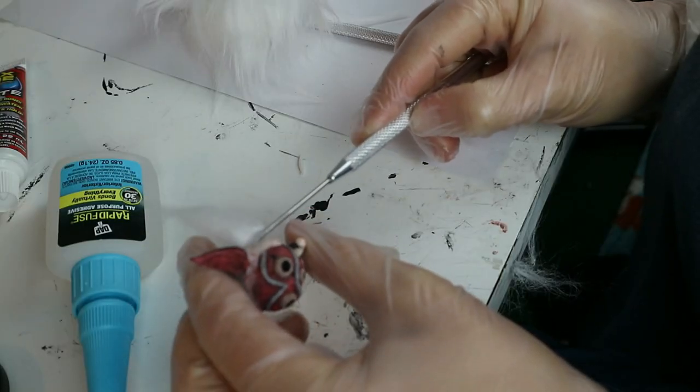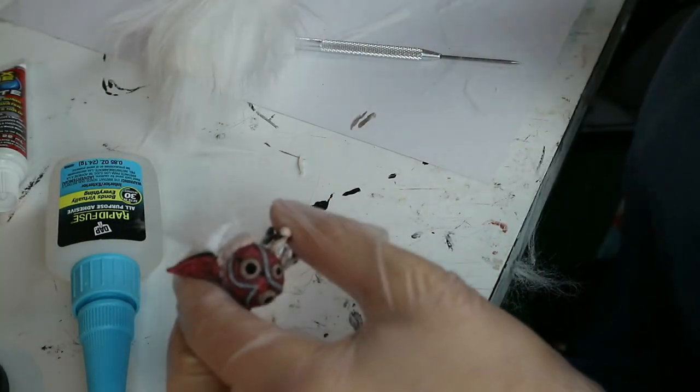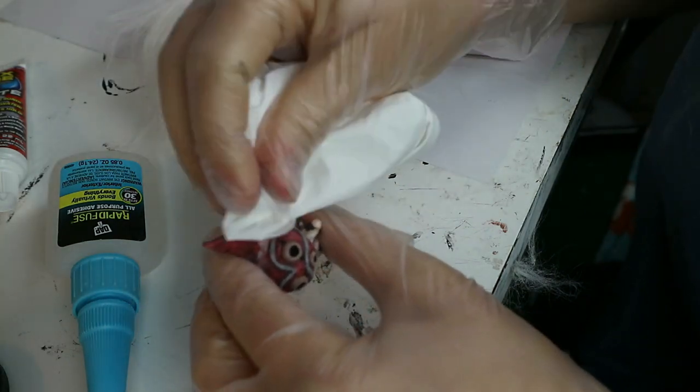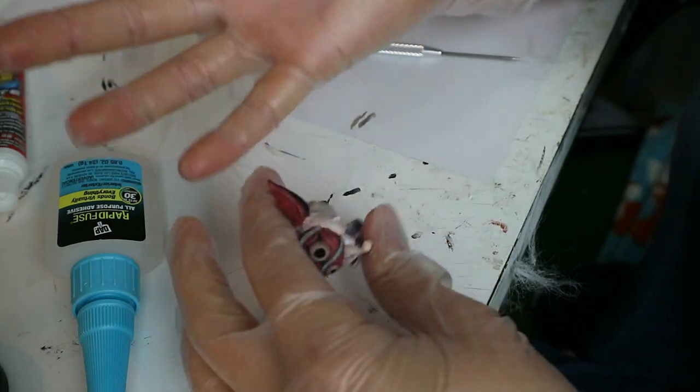Oh my gosh, it's not sticking. It's not sticking! What am I doing wrong? Why isn't glue working? Bonds virtually everything. What am I supposed to do?